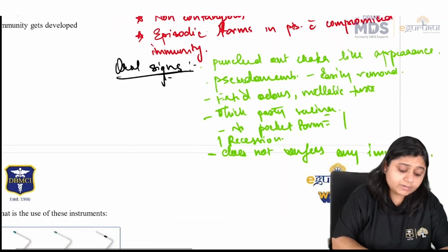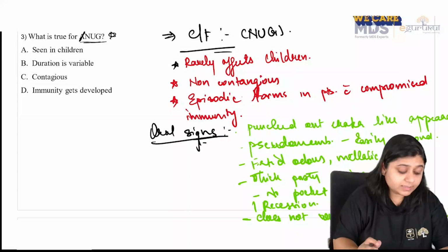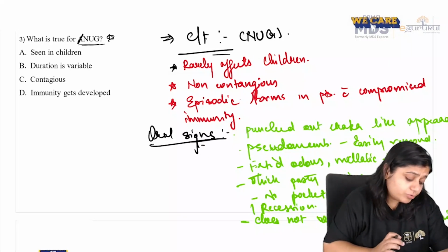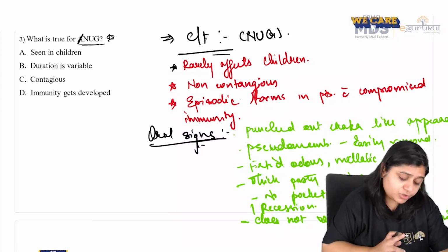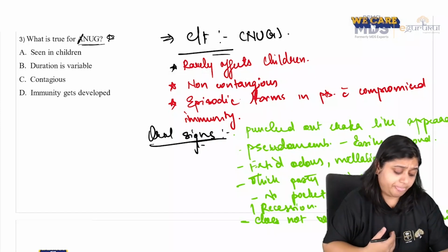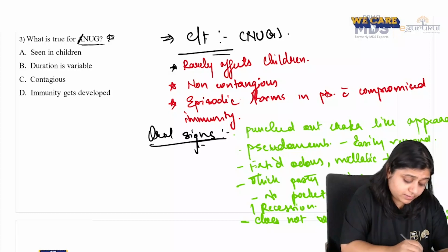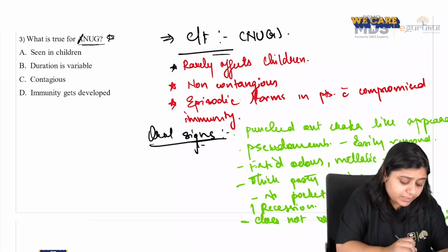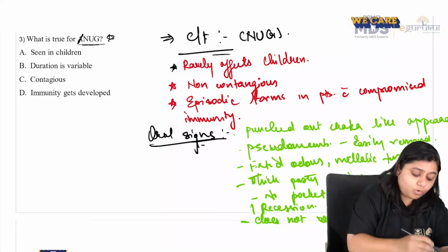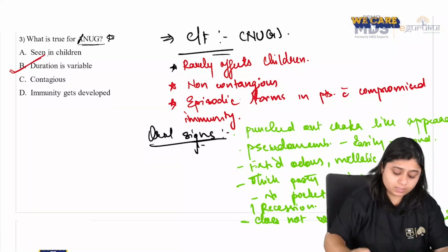Okay, so these are the features. I've just briefly discussed them, as we have discussed this in detail many times. So let us again go to the options. What is true for ANUG? Seen in children: we have seen that it is more common in adults. Duration is variable. It is contagious: we have seen that it is not contagious. Immunity gets developed: we have seen that immunity does not get developed. So the answer to this question is: duration is variable.